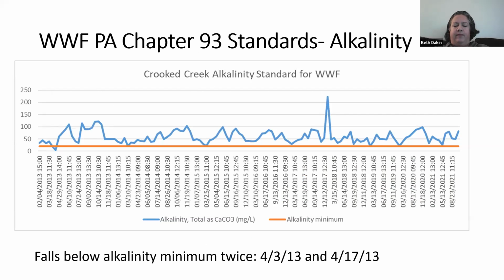And so, as Katie mentioned, Crooked Creek main stem is considered a warm water fishery stream. And so there are associated standards for different water quality parameters that go with that. So I'm just going to quickly go through a few of those that overlap with what we measure for 3RQ.